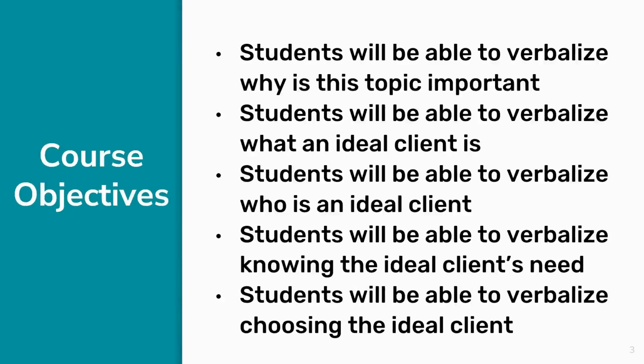The course objectives: the students will be able to verbalize why it's important to understand your ideal client. The students will be able to verbalize exactly what their ideal client looks like. Students will be able to verbalize who is that potential ideal client, how do you categorize them, how do you find them, how do you narrow down your search to what you're looking for with your practice. The students will be able to understand the ideal client's needs so that they can actually market and target and find them and help to narrow down the search of finding those perfect clients to take care of.